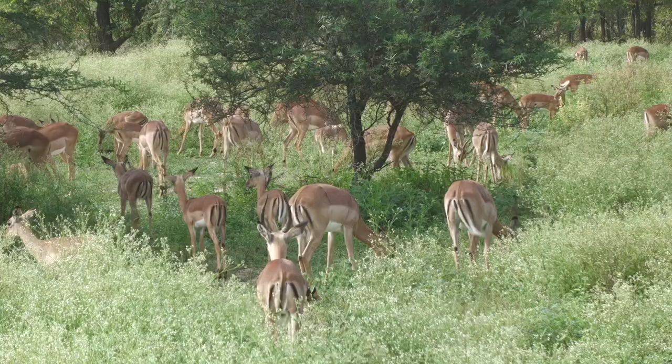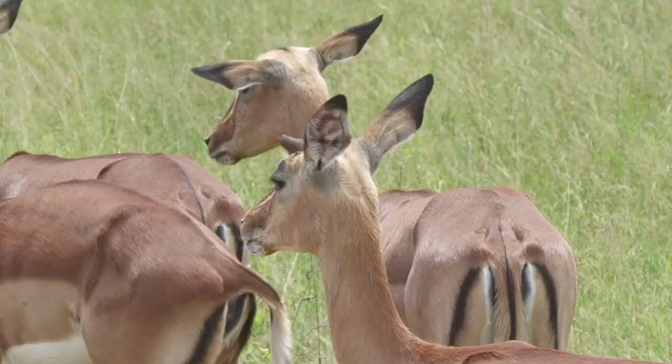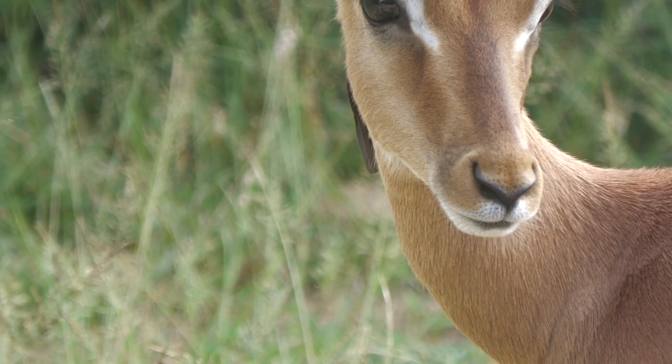Dust bathing is not the only way to keep clean. Some animals have to rely upon a friend. Red-billed oxpeckers love hunting for ticks and other parasites, and this young impala knows it.